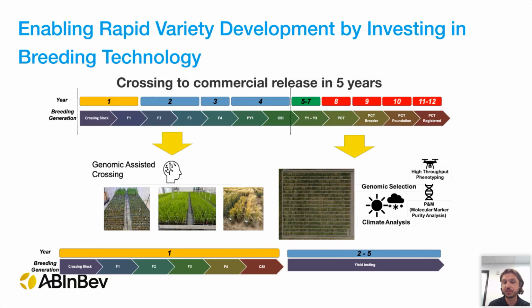And one of the ways we're doing that, as we're going to talk about, is accelerating our breeding pipeline. And that is really our journey to a 5-year breeding pipeline. If you look at most small grains breeding pipelines, barley breeding pipelines, they'll be anywhere from 10 to 12 years from cross to maybe commercialization. We're on a road to 5.